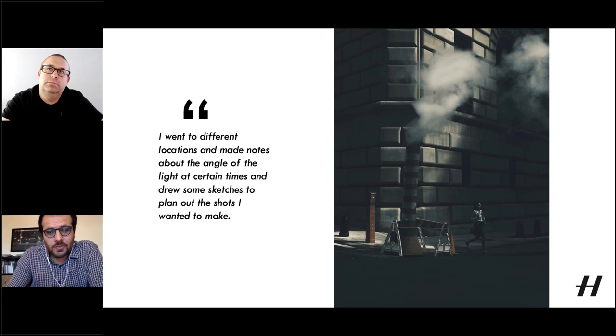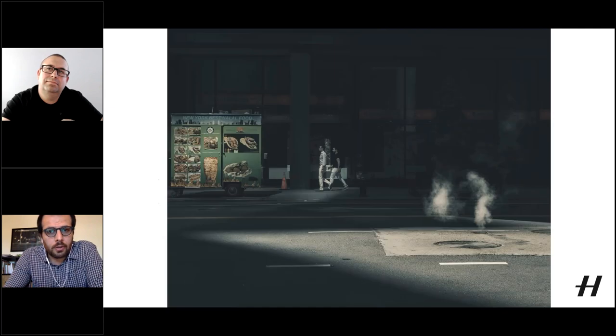So the planning process all starts with the concept. Some idea comes to your mind, you think about it, you write it down, and you go out and explore, take some pictures, do some sketches on paper. And when I say sketches, I'm not talking about a beautiful painting. You just draw some lines. Okay, there's a light here. Okay, I need some people on the right side.